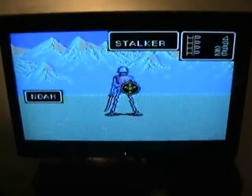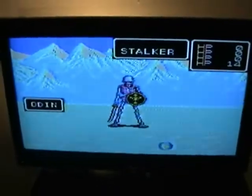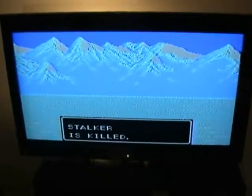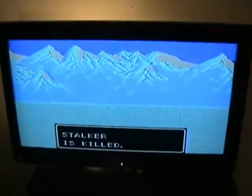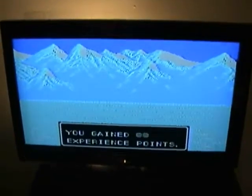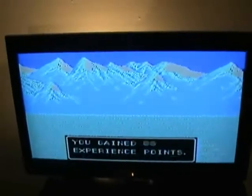And it was really cool because in the 80s, on the Nintendo, you didn't see animated enemies. The Night Stalker is killed, because it's the 80s. So anyway, it's pretty cool. It's kind of a neat little thing.